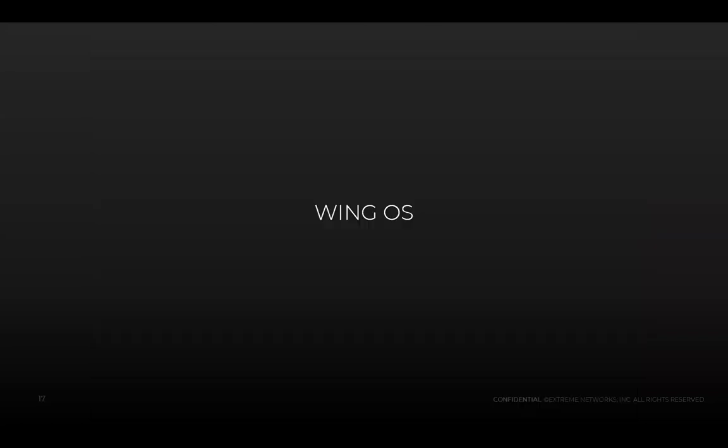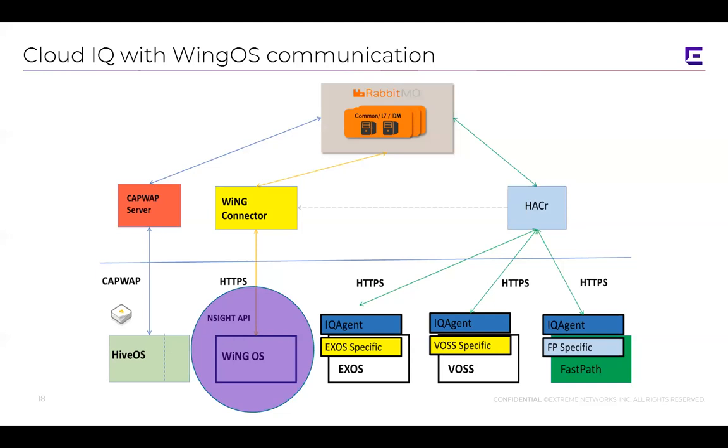So let's go to Wing then. On Wing, we have a different thing, okay? The Wing OS is using a different way of communicating with the cloud. As it was with the Wing and, for example, ExtremeCloud Appliance, which is a known product for many of you, I believe, the Wing OS is using the Ansight connector, so Ansight API. Yeah, so it works the same.